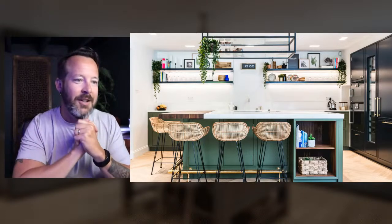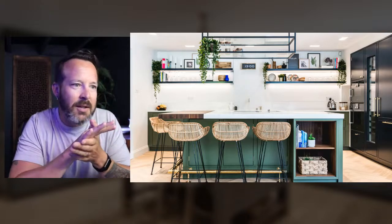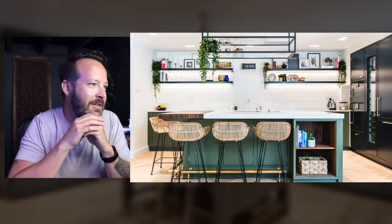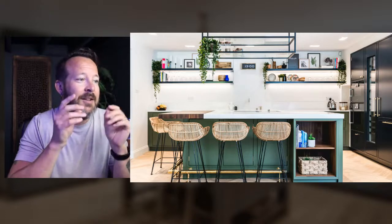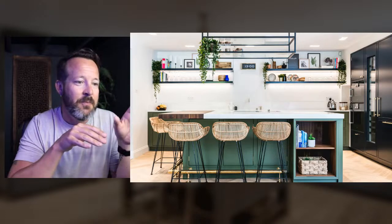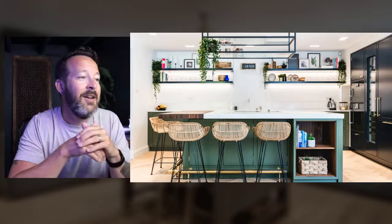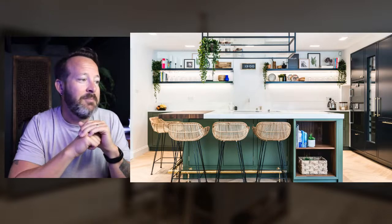No clutter on the countertops, wrought iron, metal on the bar. Footrest. Yes. I'm going to tell you something. If you have an island like this with seating, and you have a footrest, it's a game changer. I'm telling you right now, it is an absolute game changer to put a footrest. So I love that detail.